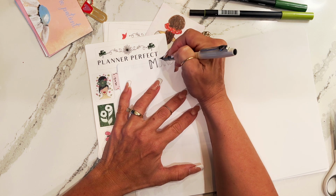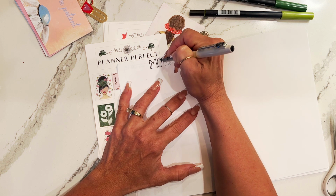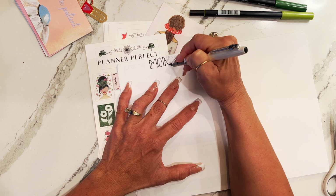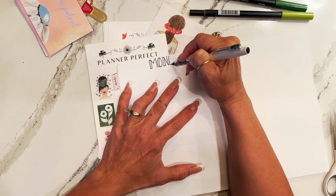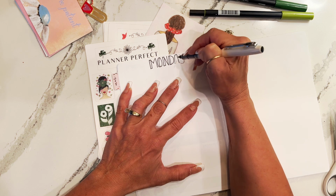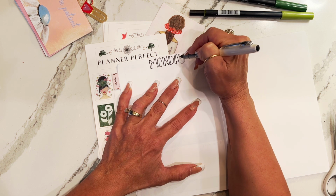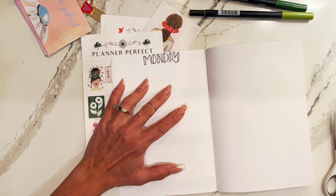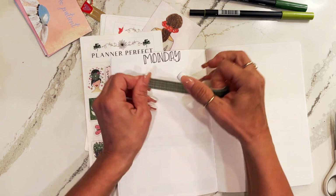I just found it very important that I know right out of the gate when I turn my page what day I'm looking at. So I like to have that front and center. Obviously, I already know it's March, so I'm not serious about it. You know what I mean? Like, what month is it? I'm not saying that, but I love how I script it across the day of the week, and I'll show you how I do that here in a sec.